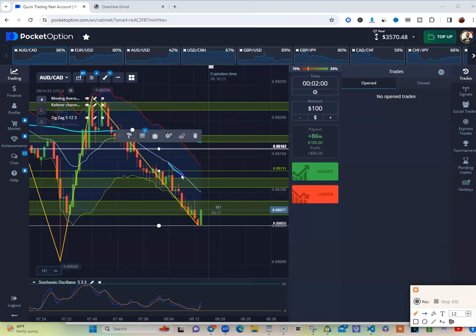So if I got zones marked up and I'm looking to sell, we're already in a downtrend, I say, okay, well, this is a zone, so I know if I look at the middle of this Keltner channel, the market usually bounces right here, drops. Comes back to the middle, drops. Comes up here to the middle, drops. Then, okay, the next time we get to the middle, that's my first entry.